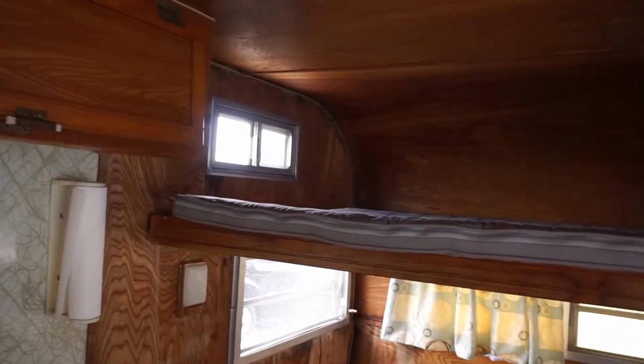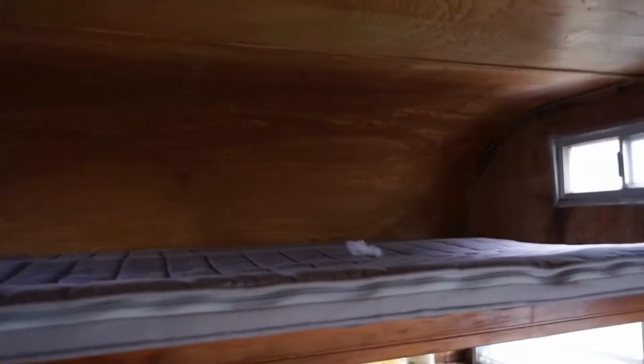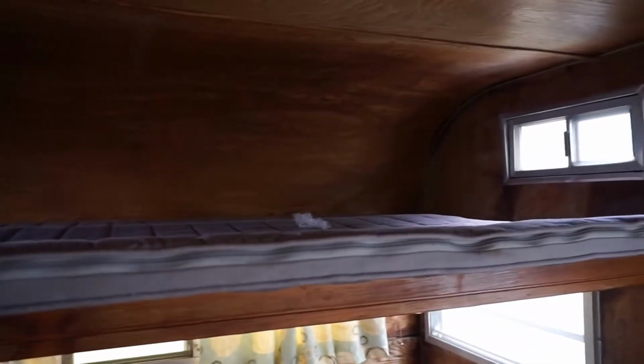Here is a bed up top. So I've read people don't like this because it's narrow. This room might be, what, 2 feet? So once you get up here, but I think it's quite cozy. I think that could be the master bed.